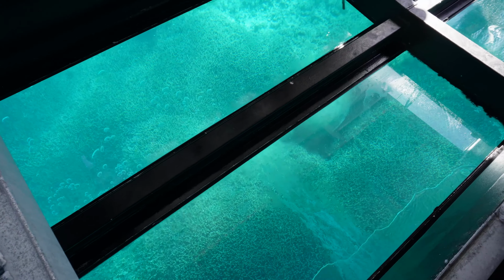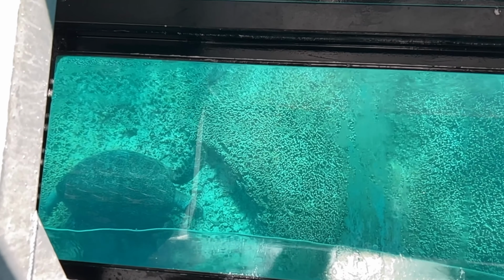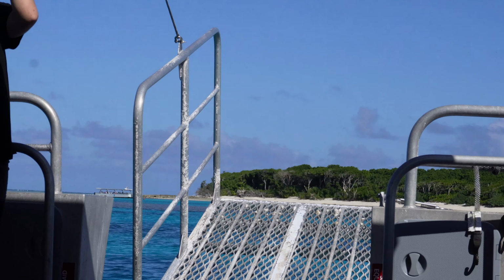It was my first time on a glass bottom boat, and I thought it was going to be boring. But I really enjoyed it because we actually got to see some sea life and some huge turtles. Like, I've never seen turtles that big before in my life. So I feel very lucky, and I guess it makes me enjoy this day even more.